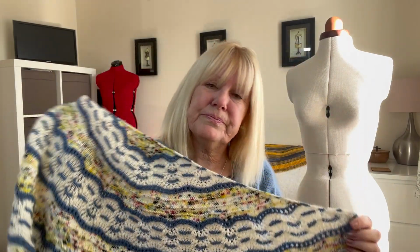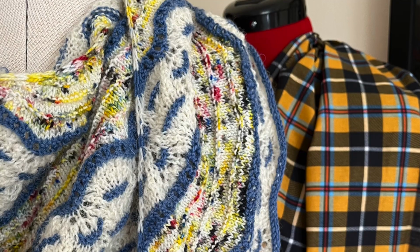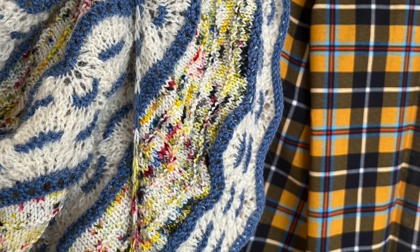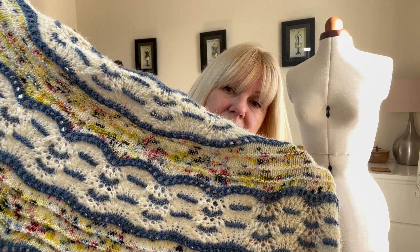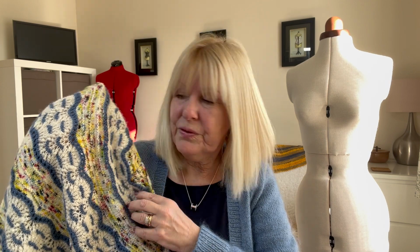And for this one, I used Demelza Delights 4-ply yarn in a colour that she makes sometimes called Cornish tartan. So it's a cream base, but it's got all the colours that you get in traditional Cornish tartan fabric. So I'd bought that actually a few years ago, and I was just waiting for the right pattern. I kept picking the yarn up, looking at it, loving it, and popping it back again. So we weren't going anywhere, we were just going around in circles with this yarn.